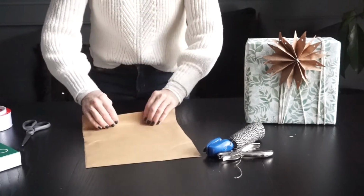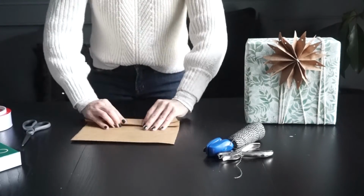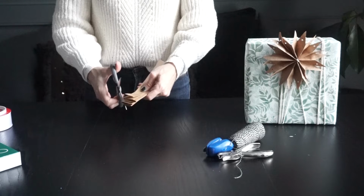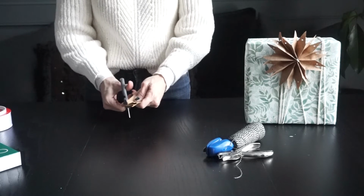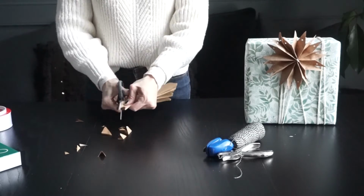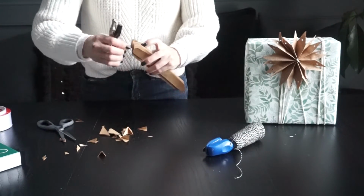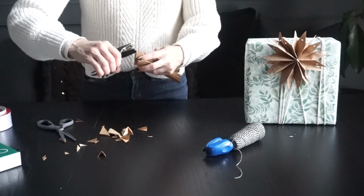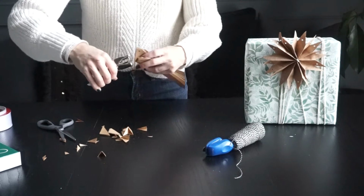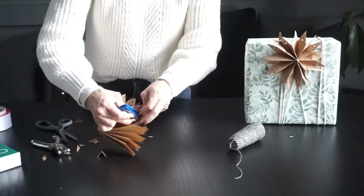For each one of these, we'll be folding it like a fan, back and forth and back and forth. If you would like to, you can just snip off the ends to create a little triangle at the very ends. This just adds a fun little decor element. Next, I'm taking a hole puncher and just punching holes in the ends and just trying to make sure that they kind of match up. It doesn't have to be exact. Next, just simply staple both of these to each other and then just open it and staple again.